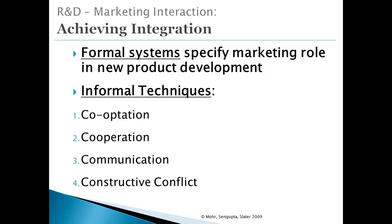In light of this, there are several wonderful pieces of research that talk about how to overcome these barriers and how marketing and R&D personnel can work together. First of all, it's important that the formal new product development process actually specify a role for the marketing voice in that process. Studies show that integrating the marketing voice early in the product development process enhances the odds of success in the marketplace.